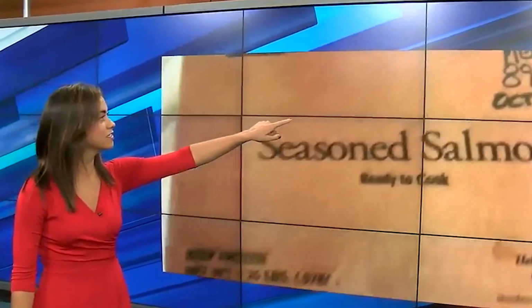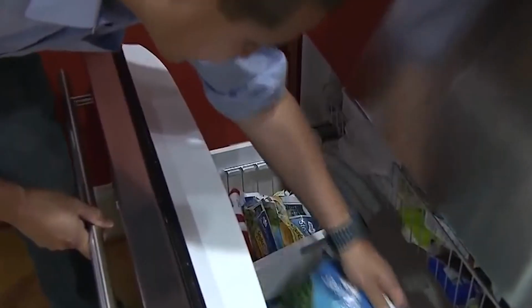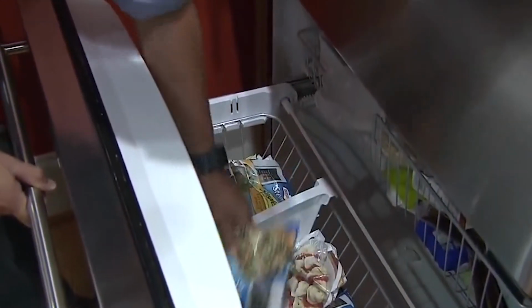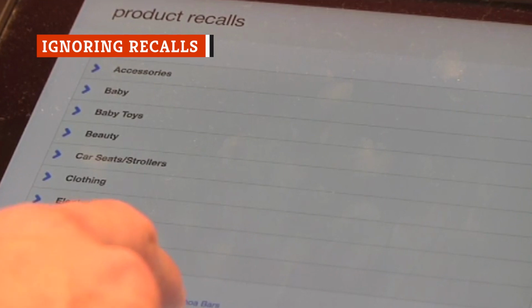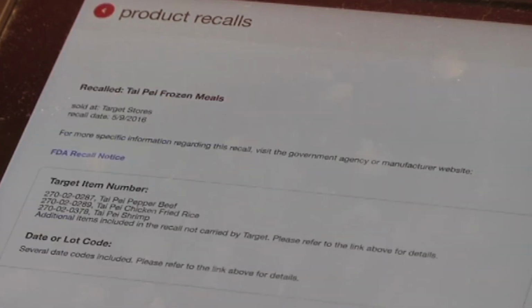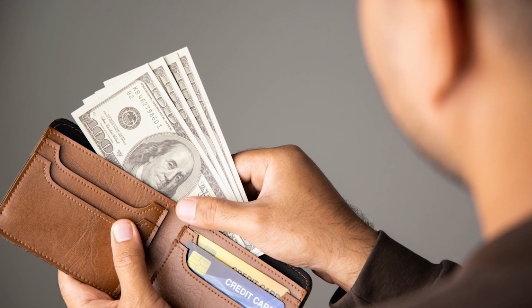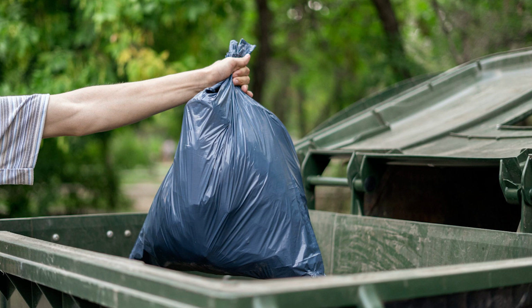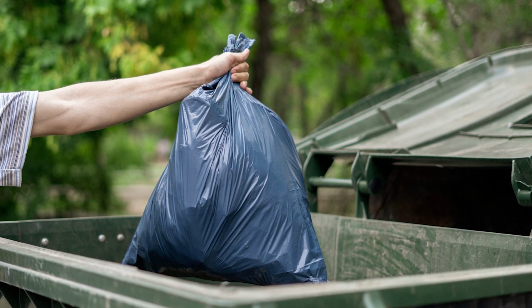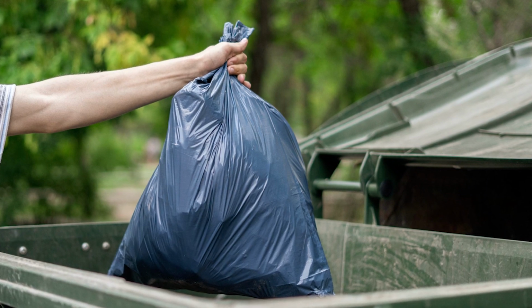Even when storing it properly, be mindful of how long your meal has been in the freezer. It's not going to have the same taste quality as it would if you had eaten it within a year of the purchase date. If you've had a frozen dinner in the freezer for a while, it's a good idea to check the FDA's list of food product recalls to avoid food poisoning. Foodsafety.gov says that you may be able to return the product to the store for a refund. However, if it's been too long or you don't have your receipt, you should dispose of the product so nobody else will try to eat it.